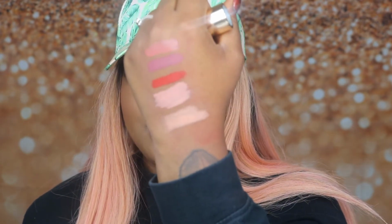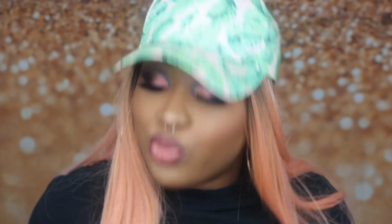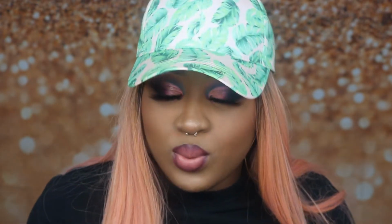This is Malika's nude and yours truly. Oh my goodness, it's the perfect nude. Look at that, with a lip liner. Malika knew what she was doing. She knew, you know, she's brown. Malika is brown, honey, so she already knew what was up. Okay, I think that is actually all.